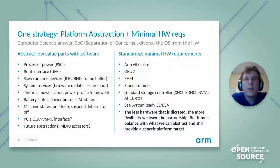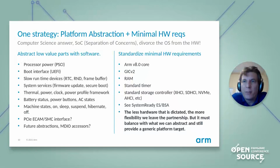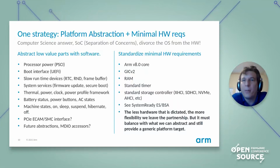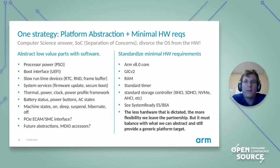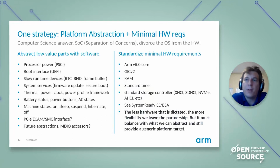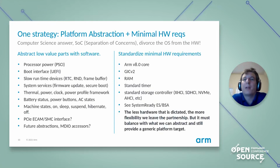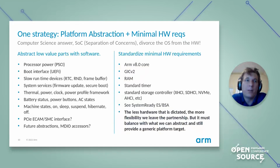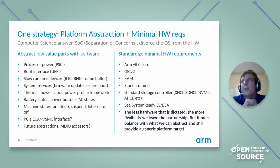So given all that, it seems we have plenty of capability for providing generic platform abstraction. Is it then possible to define a fairly minimal set of hardware requirements and get ourselves at least part of the way towards our goals? If we start looking at these standards, a fair number of the software standards are really just generic abstractions. We have PSCI abstracting all the details of powering a core and ensuring the right caches are active. We have UEFI standardizing the boot sequence.